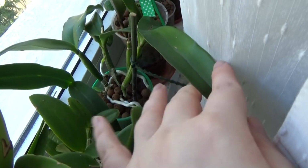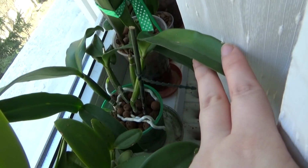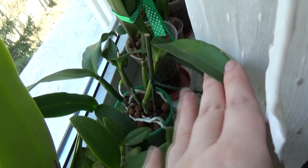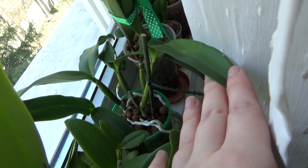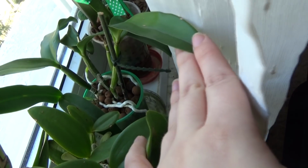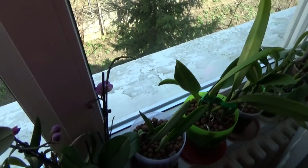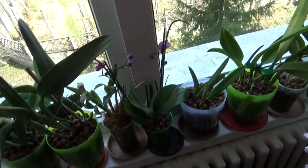Another beautiful little orchid that I have is this Cattleya, and she is absolutely full of roots. I potted her in this medium about 3 months ago, maximum, and she's already ready to be repotted into a larger pot because the roots grew so fast. And now I will bring you to the balcony.